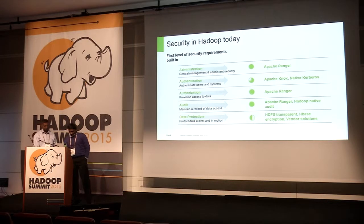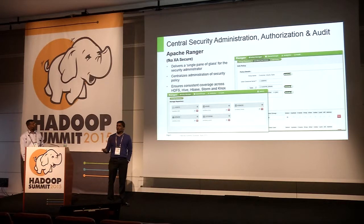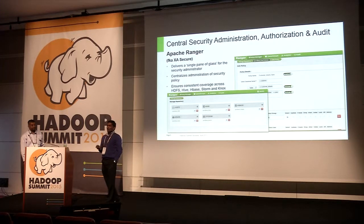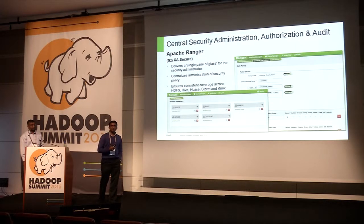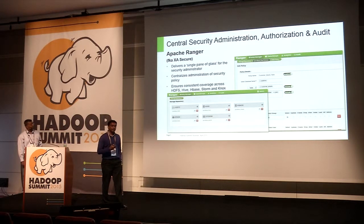So what is Ranger? Ranger offers centralized security administration. It has a unified console where you can go and manage security policies for HDFS, Hive, HBase, Storm, and Knox. And it offers fine-grained access control, which means you can control access at a column level in Hive, or at a column level in HBase, or file level in HDFS. And we'll keep extending Ranger as we go. It offers consistent security that I talked about. Also offers auditing. Ranger has a centralized audit store where you can go and view the audit data in terms of who has accessed what.